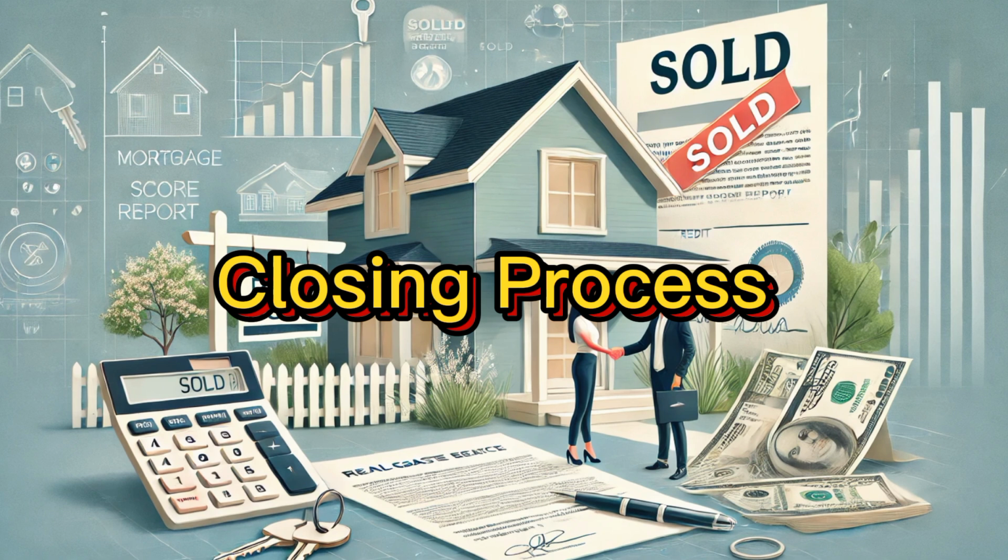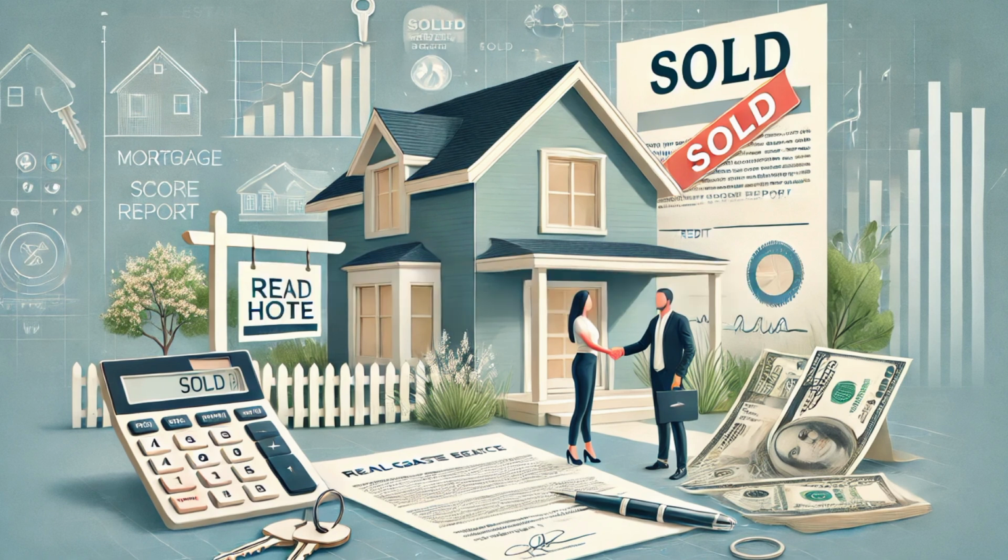Before closing, you'll also conduct a final walkthrough of the property to ensure everything is in order and that any agreed-upon repairs have been completed. Once all the documents are signed and funds are transferred, the home is officially yours. Of course, no process is without its challenges.